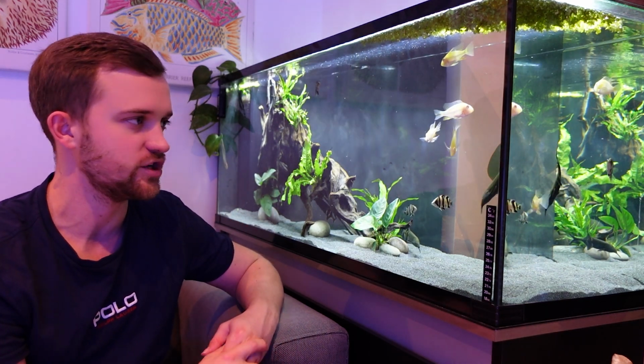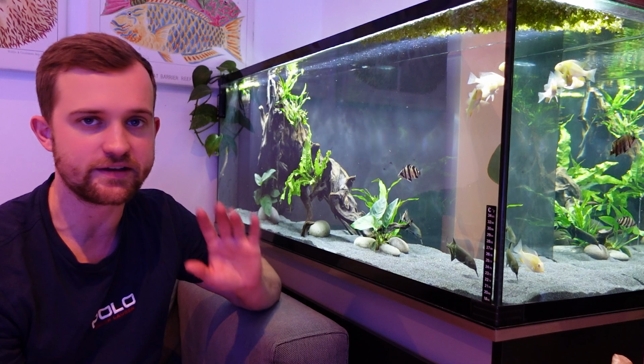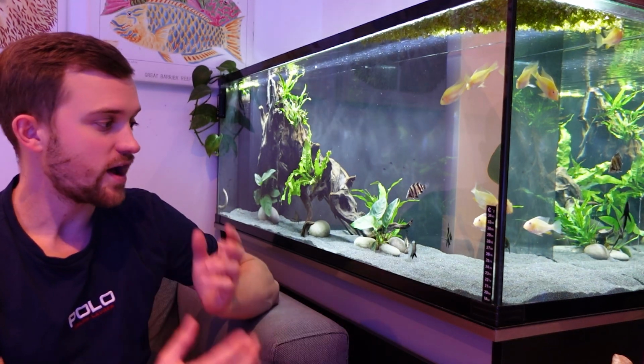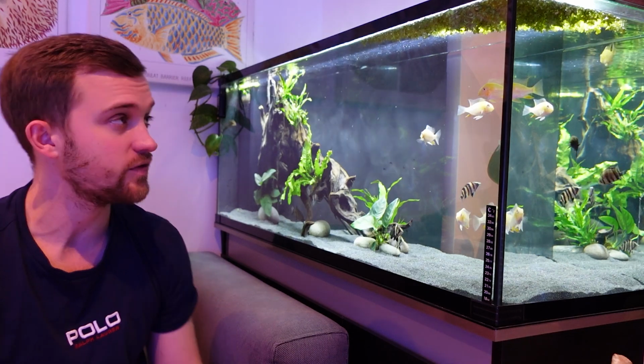Now I believe these guys are around 2.5 inches. Don't think they're quite 3 inches. They're probably 2 to 2.5 inches, so a little bit bigger than the 5 current Datnoids we've got in here. But they weren't coloured up, so I don't know what they're going to look like. They might be quite messy, or they might have mismatched bars, so it's definitely going to be interesting to see what these guys look like.